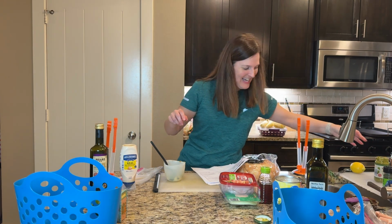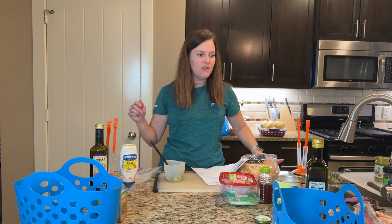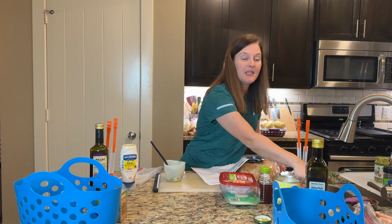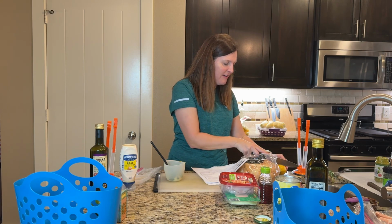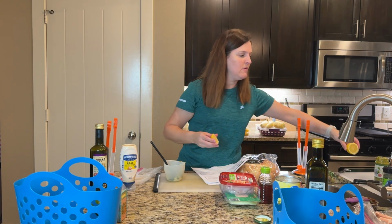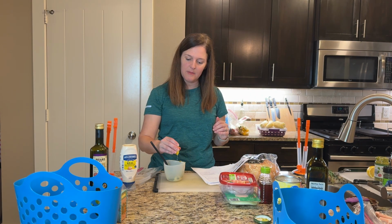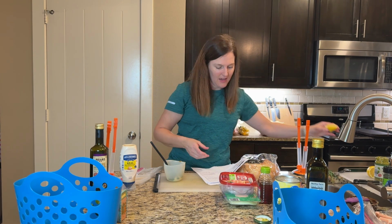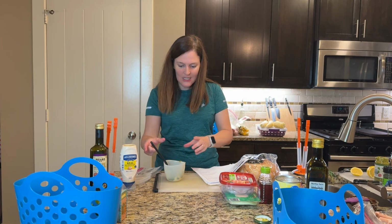Okay, and then we need a little squeeze of a lemon. It calls for lemon juice. You can just buy the kind in the jar or the bottle is what most people have, and I like that kind. I'm out right now, so Aldi didn't have the kind that I like, so we just got a single lemon and we're just gonna give a little squeeze and we'll use the rest of that in our water. Okay, so let me give this a stir.